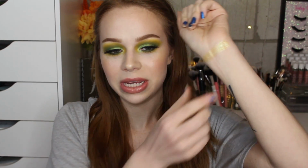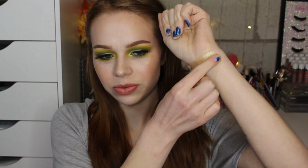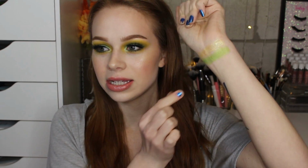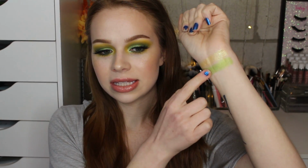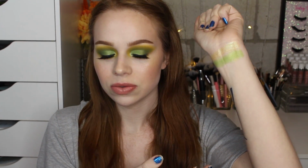Okay, the next shade is another shimmer, and this is Martini from Divina Cosmetics. And this is just a really light, kind of lime green metallic shade. It looks like this. It's super pretty. I just thought I have a light yellow, I may as well have a light green, and I just tried to keep a balance between the two different colors so that I would have a really good color story going on. So there is Martini. I will say this is definitely more of a sheen shimmer. It's not super metallic. That's really pretty.